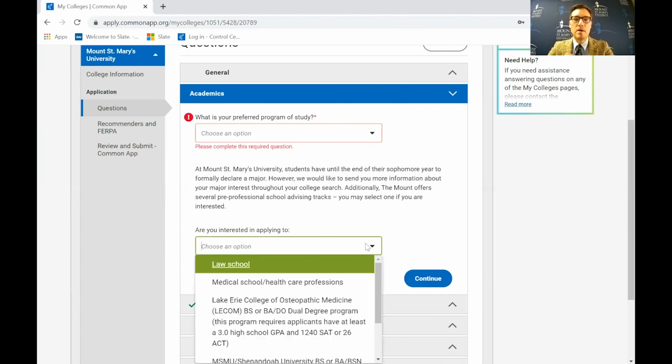We also have some pre-professional programs. Again, nothing that students have to apply to up front, but certainly things that we want students to let us know if they're interested in a professional track. We do have students interested in law school, medical school. We have some articulation and affiliation programs that students can self-identify for. Again, no separate application criteria or admissions criteria for those, but just helpful for us to know.